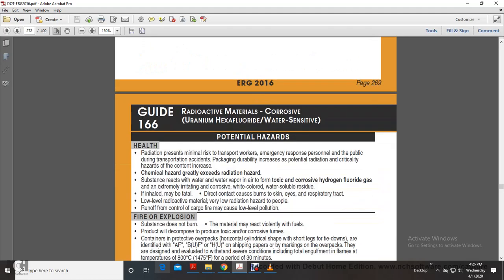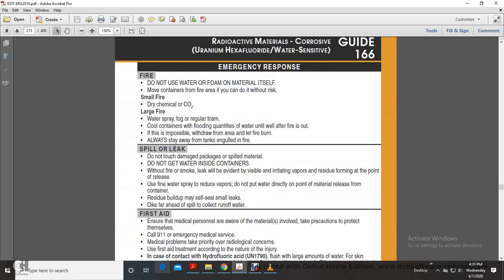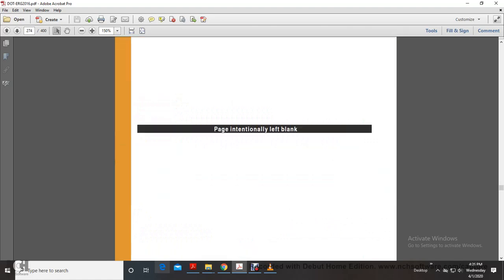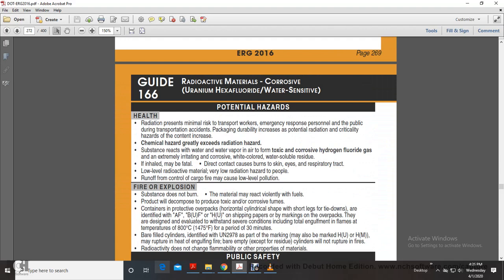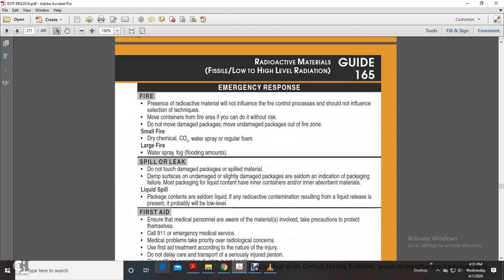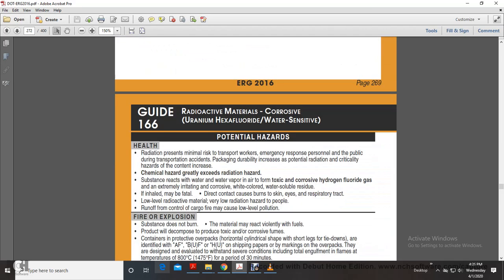Alright, we're going to try to read all the guides to the radioactive materials. We're on Guide 166, radioactive material, corrosive, of uranium hexafluoride, water sensitive. Health: radiation presents minimum risk to transport workers, emergency response personnel, and the public during transportation accidents.